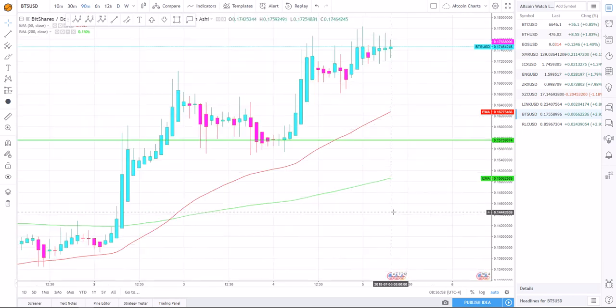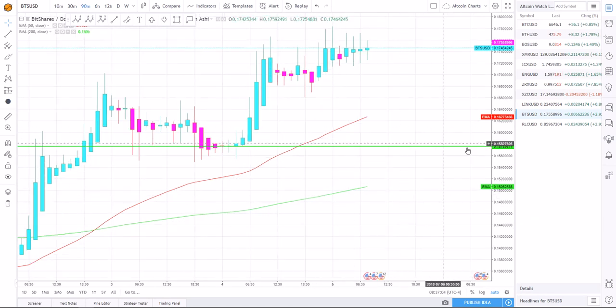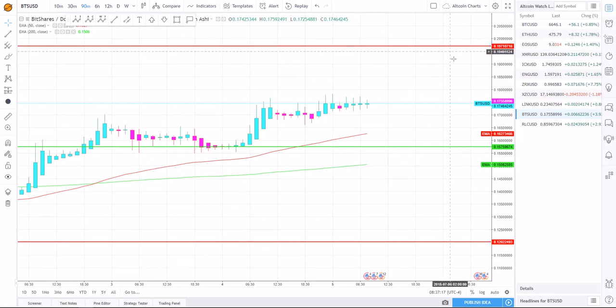So here, I've been long BitShares for a little bit now. It looks very, very good. So I have my support. I have my stop loss here, my trailing stop loss at 16 cents, so I'll make about a 10% profit over there. But I'm really looking forward to go a little bit higher. 19.7 is my ultimate target over here. It looks very, very good.